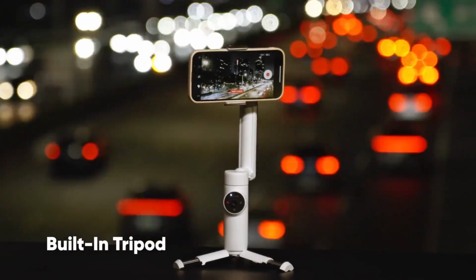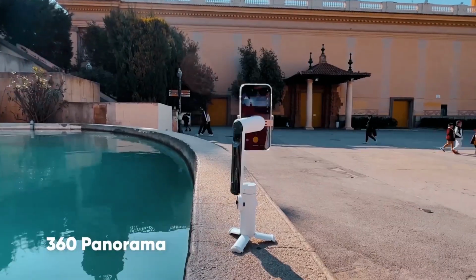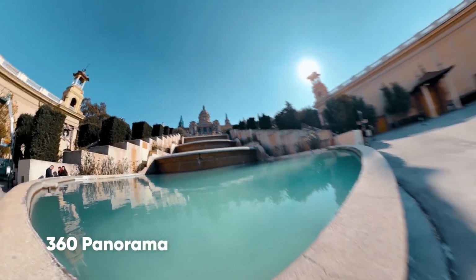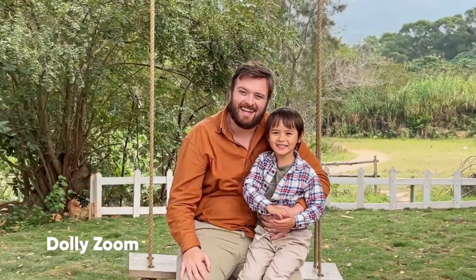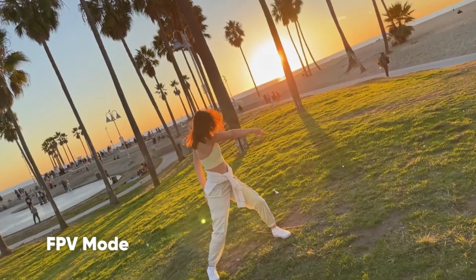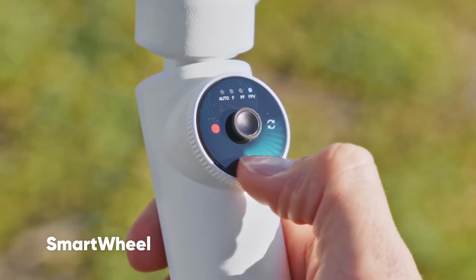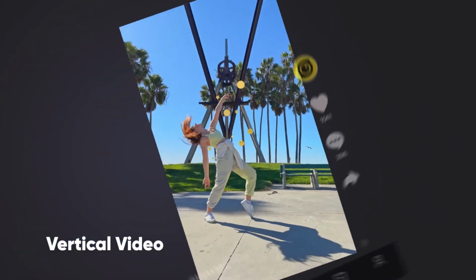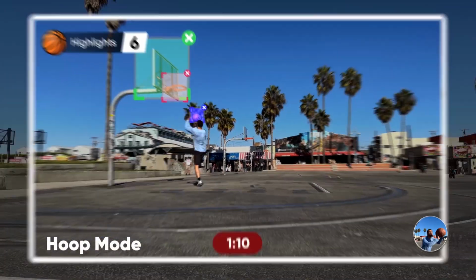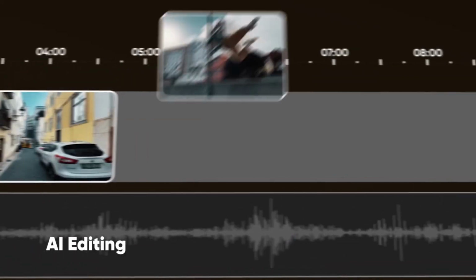Set up your shot and create Hollywood effects, time lapses, stunning 360 photos, easy cinematic hyperlapses, dolly zooms, dynamic angles, and more creative modes. It's all at your fingertips, ready to post and share anywhere. Let AI track your game, save your best shots, and create your next reel.